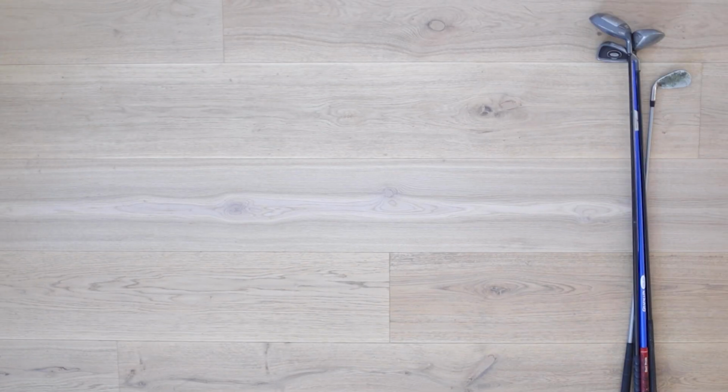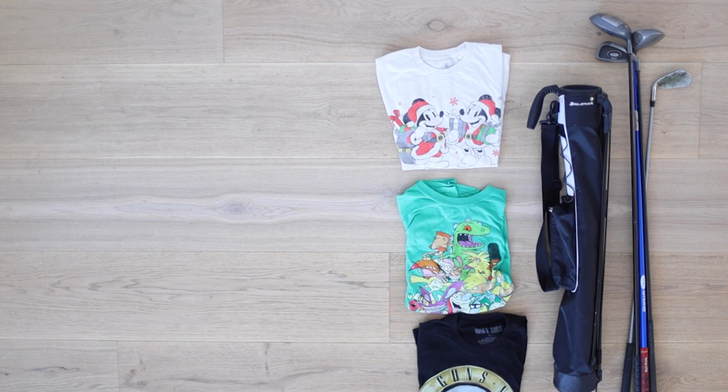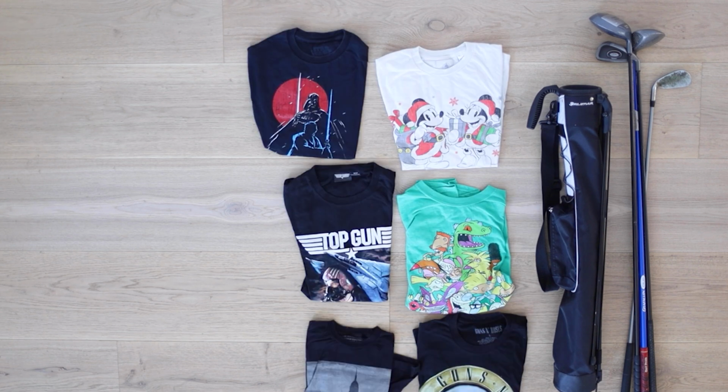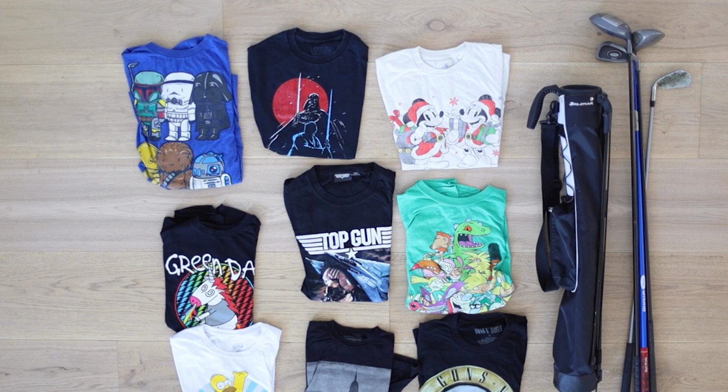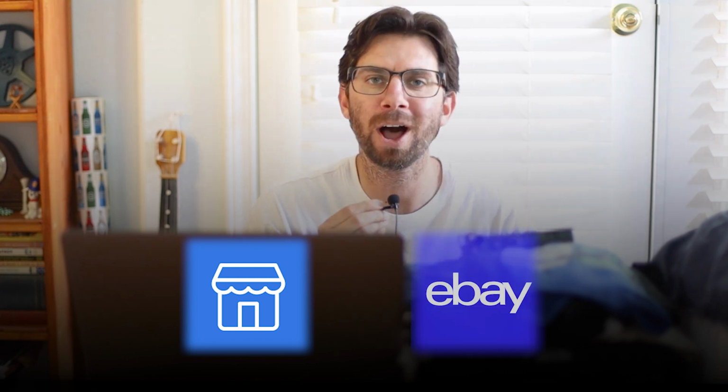All right, we got golf clubs. We got a Sunday golf bag. We got 1, 2, 3, 4, 5, 6, 7, 8, 9 t-shirts. And then we got a full golf set. All right, now comes the long and boring part, and that is taking pictures and then listing them. I'm gonna list it on 2 different websites: Facebook Marketplace, and also eBay. It's a lot of shirts, it's a lot of golf clubs. Yeah, let's get to it.